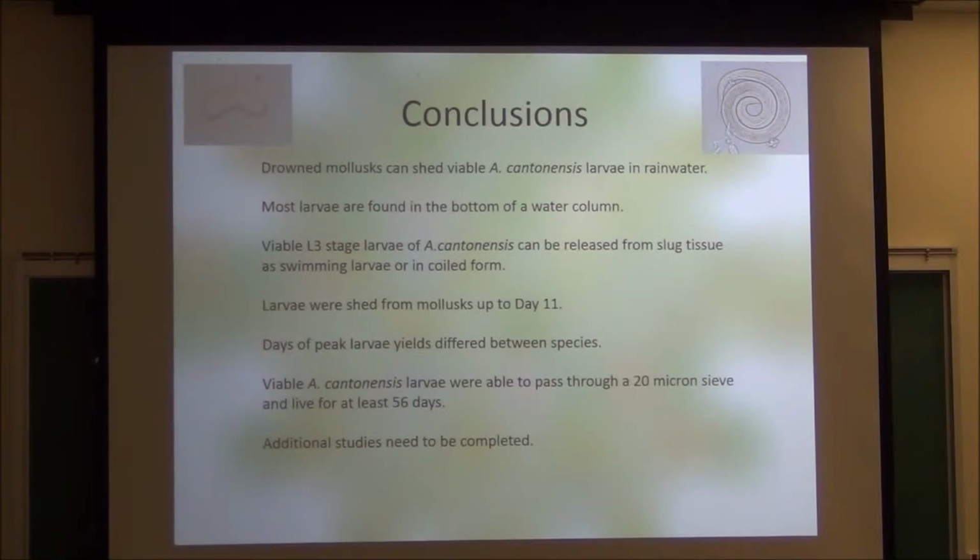Viable L3s can be released as a larva, L3 larva swimming, or in a coiled form. And she found that viable larvae were shed up to day 11. And the days of peak larvae yields are different between species. And viable Cantonensis were able to pass through a 20 micron sieve and live for at least 56 days.